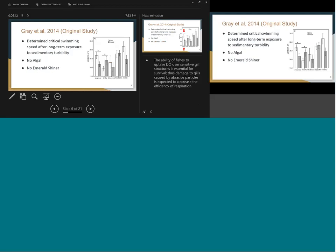So a previous study, Gray et al. 2014, looked at the effects of sedimentary turbidity on shiners. It looked at five different shiner species in Canada, not the emerald shiners, so that's where my study comes into play. And it also did not look at how algal turbidity affects the swimming performance of shiners. So that's another novel feature of my study.